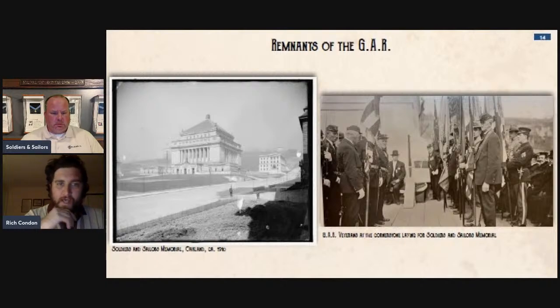You can see on the left-hand side here, this photo is from the Library of Congress, taken from Fifth Avenue, looking up toward Soldiers and Sailors. It really hasn't changed in appearance at all since it was dedicated. And on the right-hand side, this is from 1908, the cornerstone laying. You can actually see some of these GAR veterans lined up for that grand event as well.